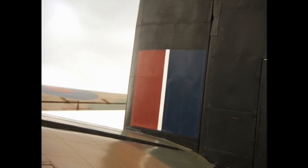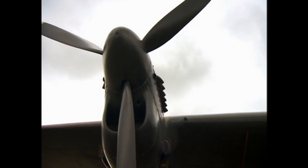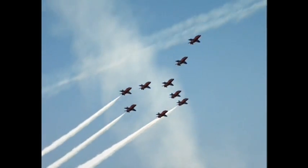A couple of years ago, unfortunately, I had to cancel being part of the Queen's birthday flypast for that very reason. The weather just wasn't suitable. And we really must look after her. She's a 70-year-old aeroplane.